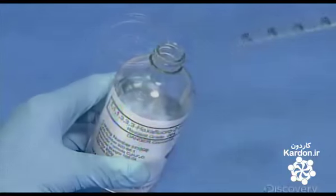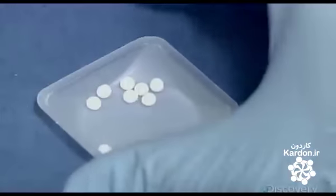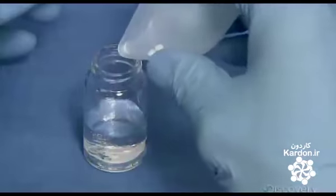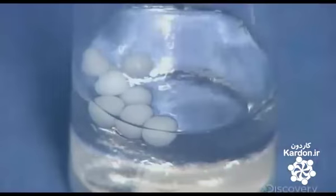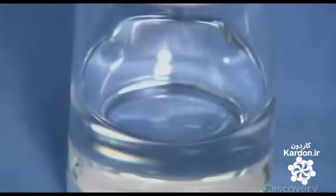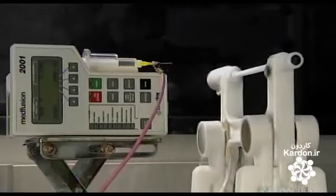The scientist adds solvent to liquid collagen, causing it to instantly dissolve. He adds little white beads. They're synthetic polymers. And they liquefy over a period of about an hour. They spray the collagen concoction onto a rod that spins as a carriage moves it to and fro for even coverage.